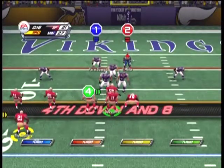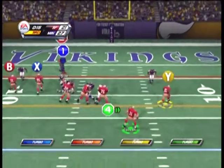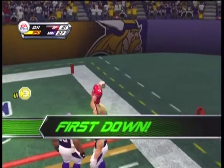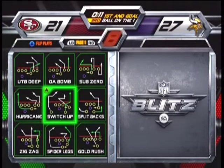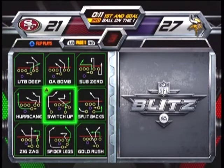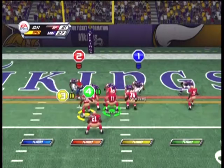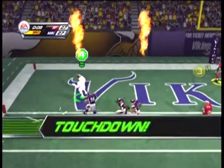They are going for it on fourth down. This is the all or nothing play. And he'll run this one himself. That'll be a first down. That was a big first down there. First and goal. Lets this one rip. Takes it to the nine.